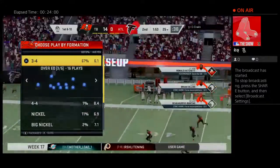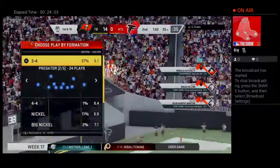Let's go, baby. Let's go. At their own 25-yard line.